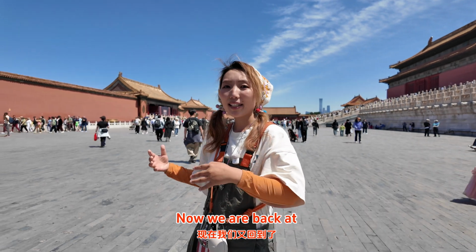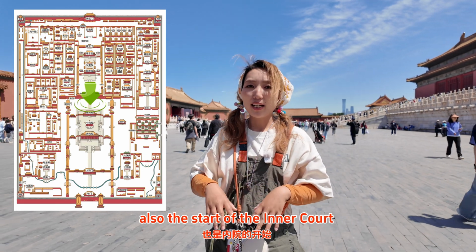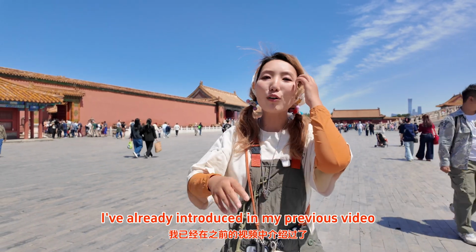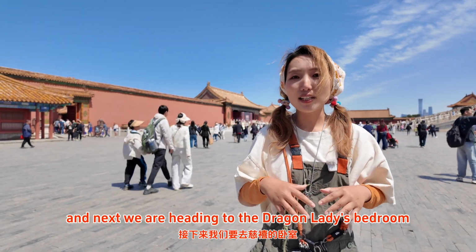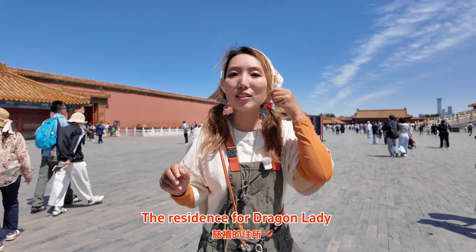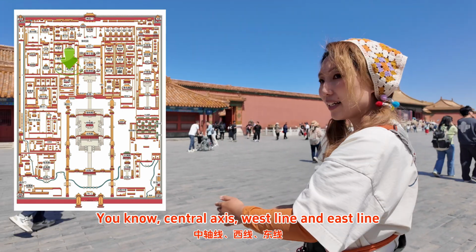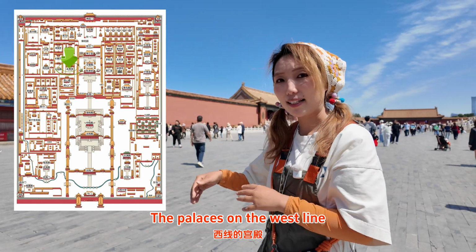Now we are back at the Gate of Heavenly Purity, also the start of the inner court, and the halls in the central axis I've already introduced in my previous video, so you can check it out. And next, we are heading to the Dragon Lady's bedroom. The residence for the Dragon Lady is also on the west line, you know, central axis, west line, east line. So today's video is all about the palaces on the west line. So let's go.